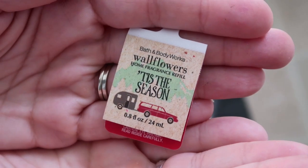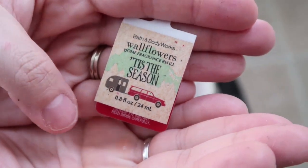Look at the design on the Wallflower tag, you guys, with the little red car pulling the camper. So cute. This one is Red Delicious Apple, Sweet Cinnamon Bark, and Cedar Wood. I love this one. So, so good.